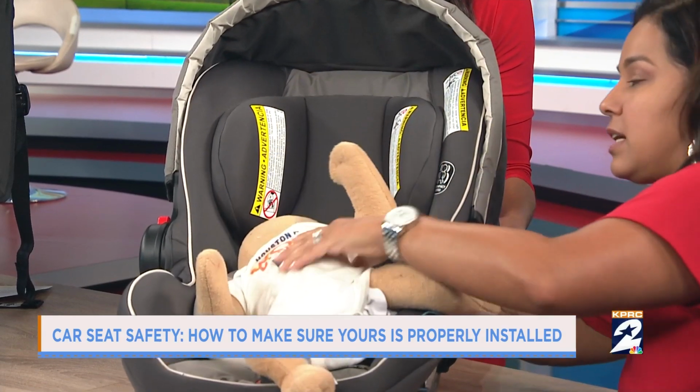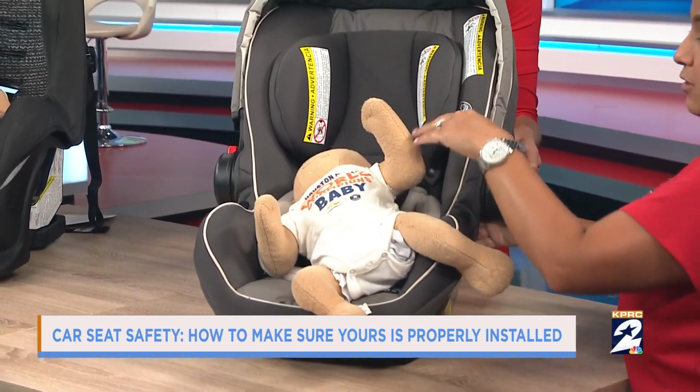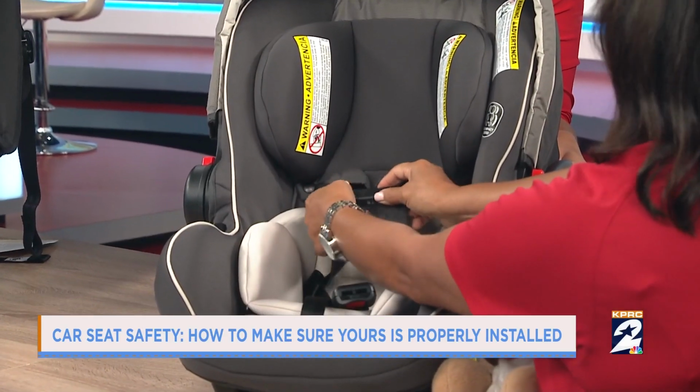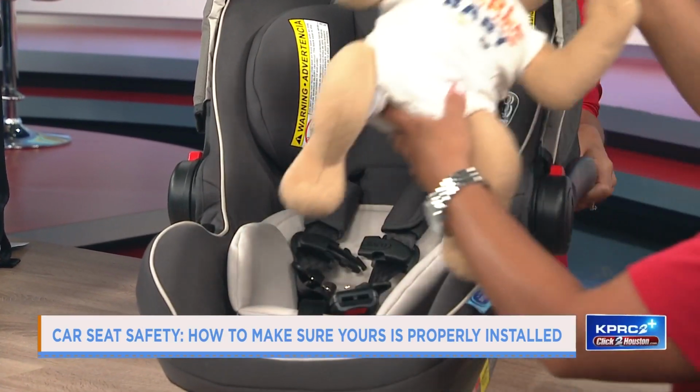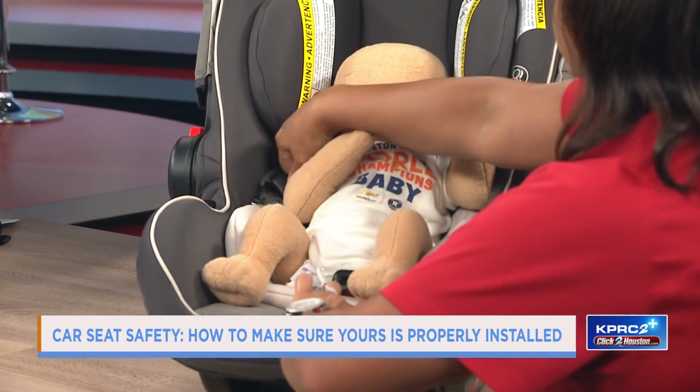And so this one is really nice. There's a button back here and you squeeze. Oh, that's easy. And it will slide up and down. But when you put the baby in the seat, you want to make sure that they're not swaddled in any blankets, not wearing any heavy coats or jackets. And you're going to sit the baby in here, loosen the harness.